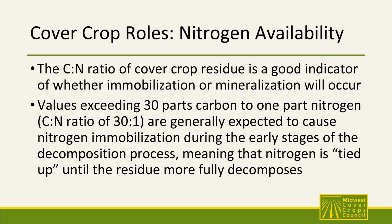And we can predict mineralization or immobilization by the carbon to nitrogen ratio of a cover crop residue. So values that exceed 30 parts of carbon to 1 part nitrogen are generally expected to cause nitrogen immobilization, so reducing the available nitrogen for our growing crop. And that's just in the early stages of the decomposition process. So early in that decomposition process, nitrogen will be tied up until that residue decomposes more fully.